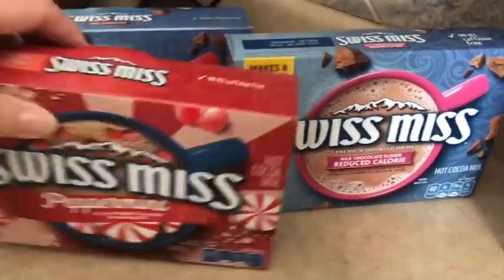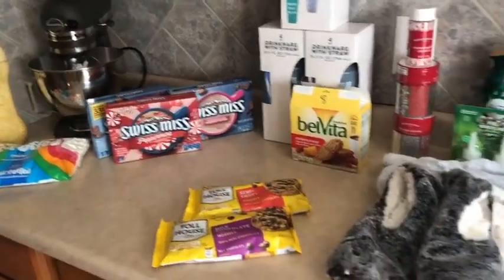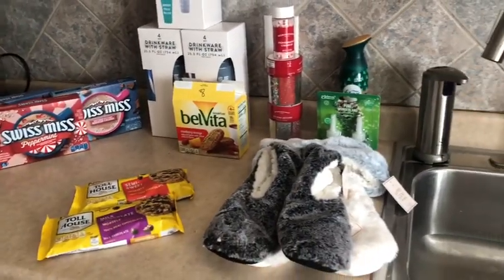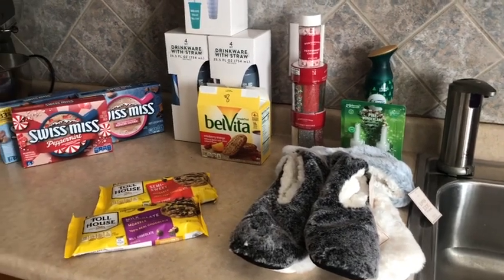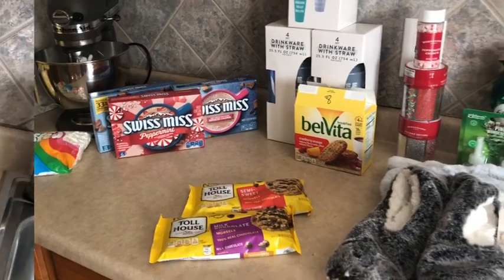All right, so let me show you what I picked up at Michael's. There's just a couple of things there. I know this is a little longer than I normally do on my hauls, but hey, I figured you guys would want to check out how excited I was about getting some new stuff. So stay tuned, and I'll be right back.